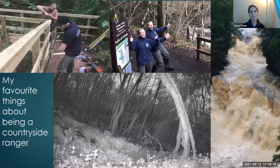But what we noticed from subsequent footage was that there was actually five babies. And this is kind of the maximum amount of badger cubs that we've seen born. So that then shows us that our conservation efforts are working. So the habitat is really good. They have space to live and they have plenty of food. So they're able to have a big litter.